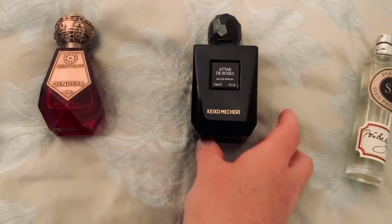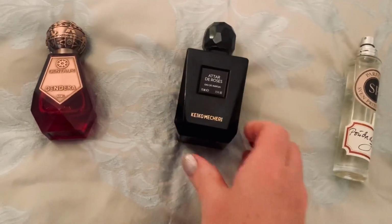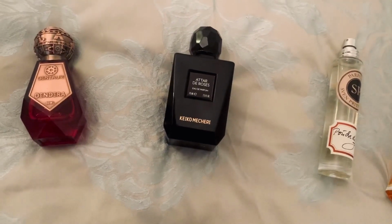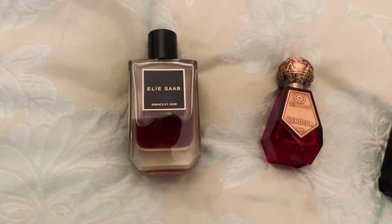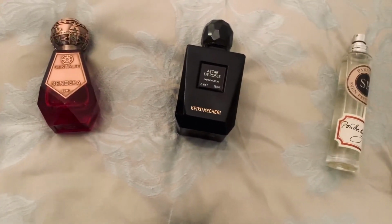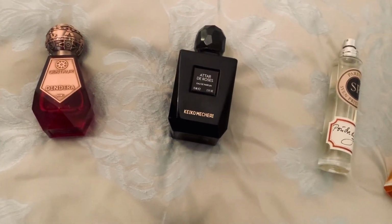This is Attar de Roses from Keiko Mecheri. Amazing, beautiful, heavy bottle. Another very rose heavy fragrance. Pretty much all I get is a very thick rose with, I think, vanilla. It's not the same as this, even though the way you describe them will probably come off quite similar. This one feels more vanilla-y rather than ambery, but it is absolutely beautiful.